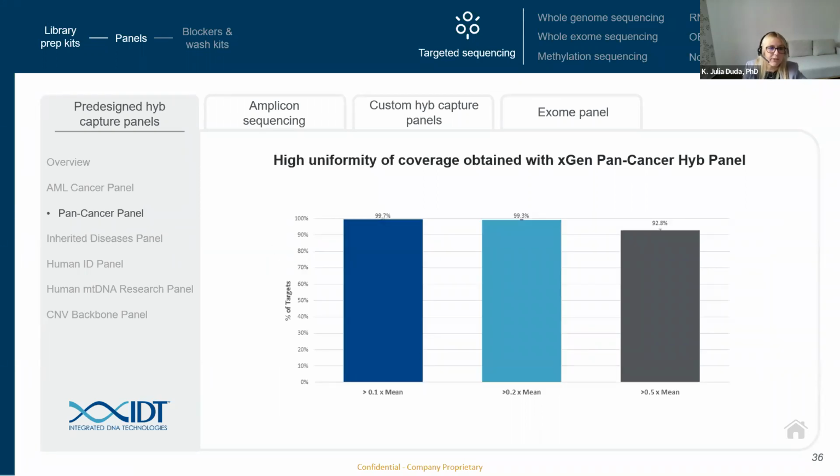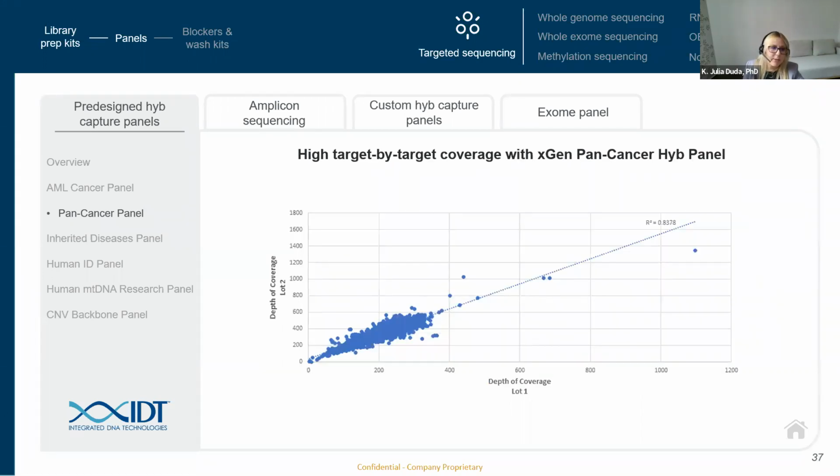The pan-cancer panel also provides highly uniform data, as shown in this figure, that presents the percentage of targets that are covered and indicated mean coverage. Finally, the pan-cancer panel as well shows high correlation between different lots, represented here as a correlation of depth of coverage obtained with 2 different lots.